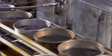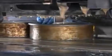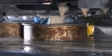This batter is caramel pecan. It goes with a chocolate cookie crust. As the baked crusts arrive, sprayers grease the inside of each pan with butter so that the cake will slide out easily after baking. Then a machine called a depositor shoots in just the right amount of batter.